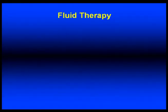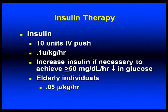Fluid therapy: the typical DKA patient is down about 5 liters of isotonic fluid plus additional free water. Insulin therapy, 10 units IV push. Our endocrine colleagues would tell us you don't need to give anything up front, that the majority of patients you can take care of just with the continuous infusion. In the typical DKA patient with pH less than 7.25, you'd want to target a 0.1 unit per kilogram per hour continuous insulin infusion. You may need to increase the insulin if the glucose is not decreasing, but we'll go over this again. Remember, your primary reason for the insulin therapy is to target the ketoacidosis, not the hyperglycemia. Elderly individuals, you use half that continuous infusion. Why?